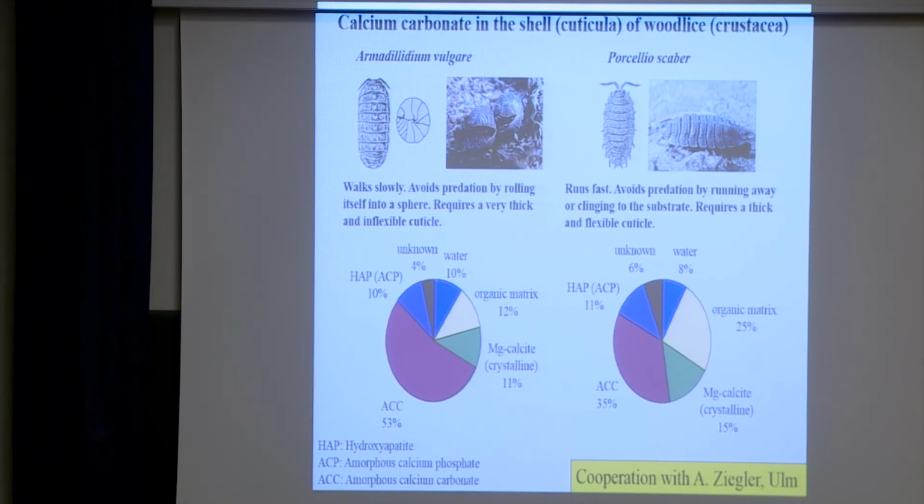And we could show this for about 10 different species. So this one has a comparatively high amount of organic matrix. This has a low amount of organic matrix. This has a lot of mineral inside, about 75% of mineral. This has got only 60 percent of mineral, more organic matrix. So there are some differences in the cuticle composition in these species.